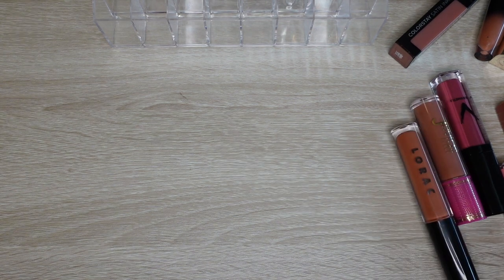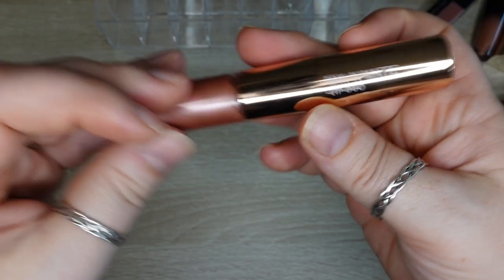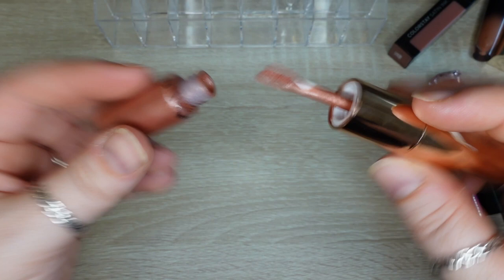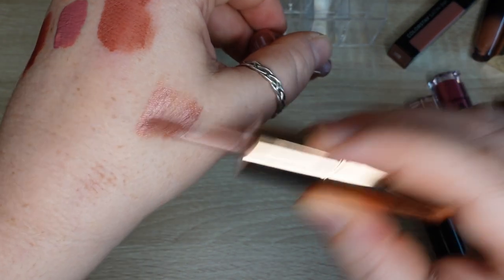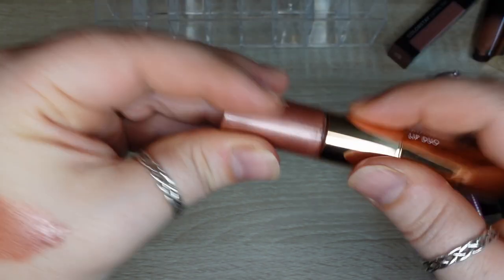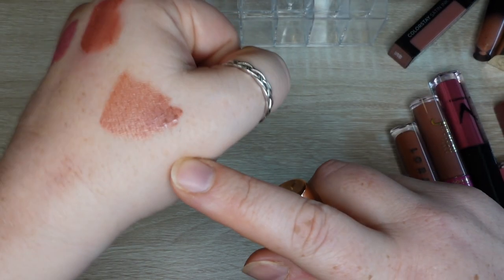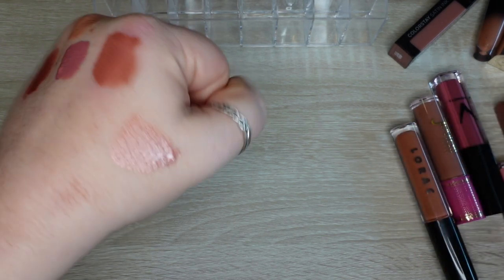I have one here from Flower Beauty. This is in Honey Nude, and this is the Mix and Matte. So on one end you have the matte bullet lipstick, and then on the other end you have a liquid lip or a gloss that you're supposed to put on top of it. This has glitters in it almost, so it's metallic, and for that reason it's not my favorite. I like the matte, it's fine, but because it looks metallic, it doesn't look super natural on the lips. It's not bad, it's just not my favorite.